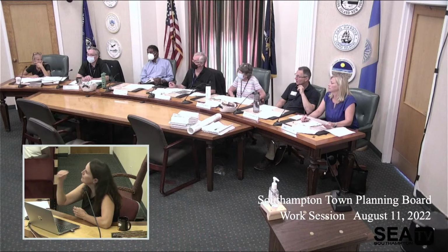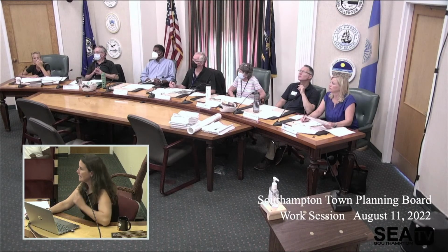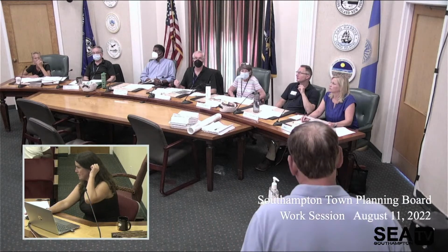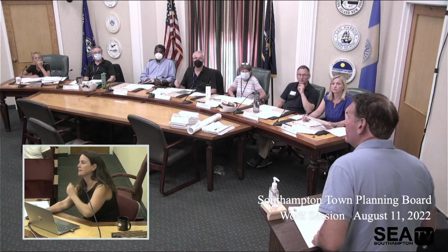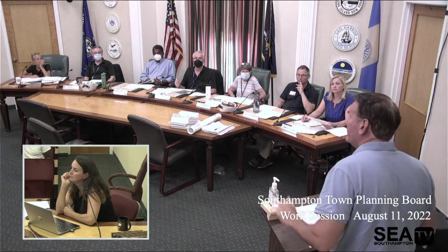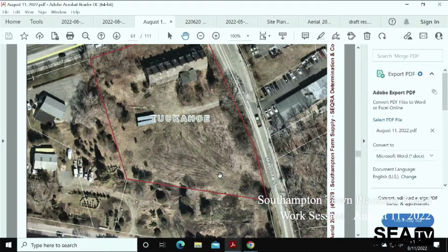Oh, the property doesn't go down to Hubbard? He's asking if this property to the south is part of the application. It's not, right? For Steve Mazaneski, owner of Southampton Farm Style Apply, 512 County Road 39. No, it's not. That other 1 acre lot is, at this time, part of Southampton Nursery there.